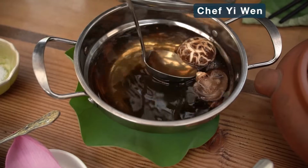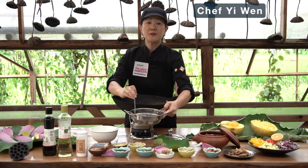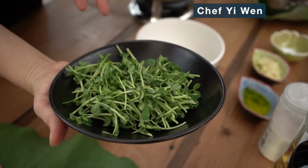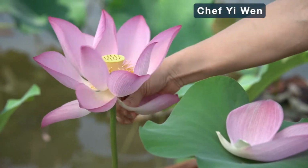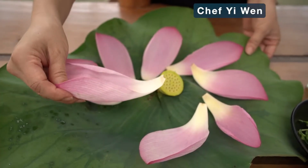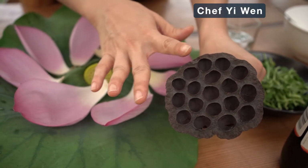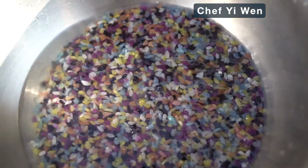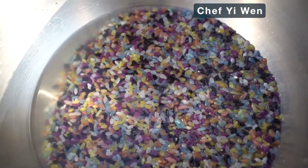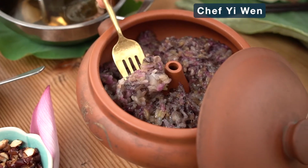Kombu shiitake broth that I have soaked for about 4 hours. So this becomes the broth. These are pea sprouts, which are also one of the Future 50 foods. I really love the lotus because every part of it is edible. We can eat the actual seeds, and after the flower is dried, it can become an ornament. Yunnan province of China, where they use different plants and flowers to create these beautiful colors of rice.